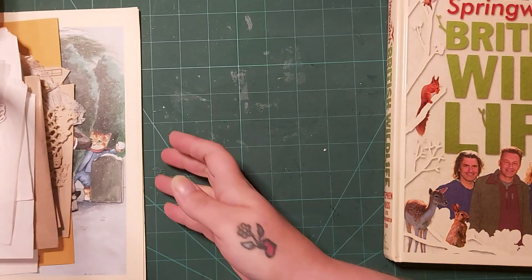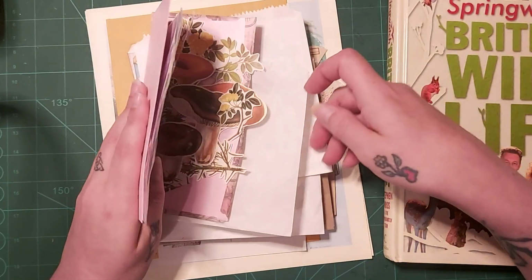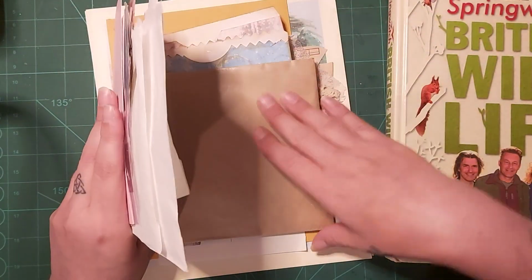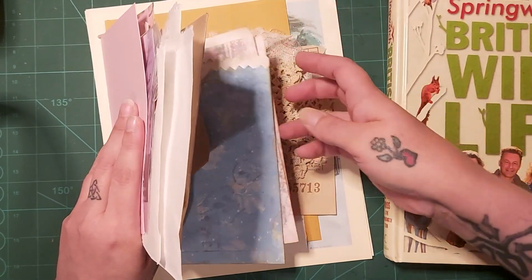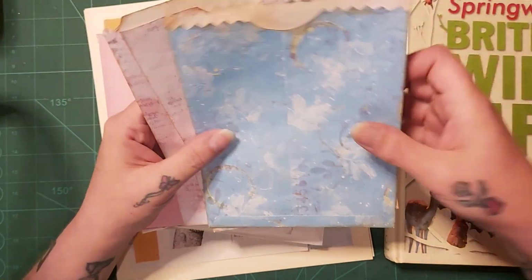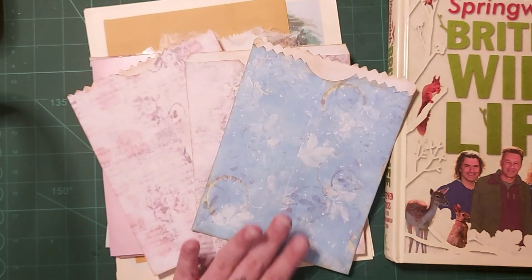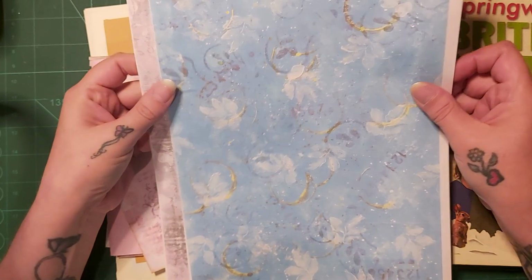And let me just tell you what I've got on my desk at the moment. I've got all these gorgeous goodies here and some sweetie bags. And I've got to show you these as well. This video will be coming up end of the month, I think, I'm not sure. But these are my own digital papers I've made myself. Let me show you. So these are my digitals.